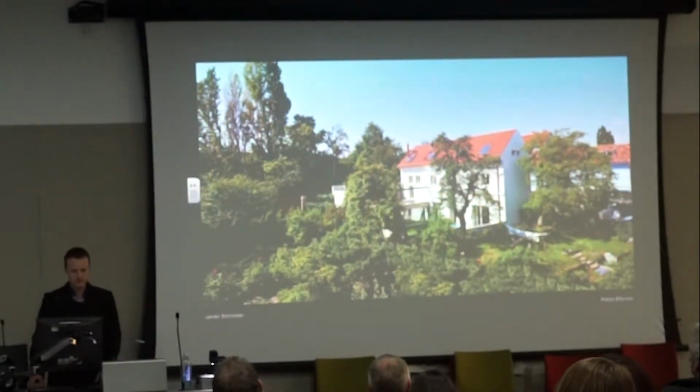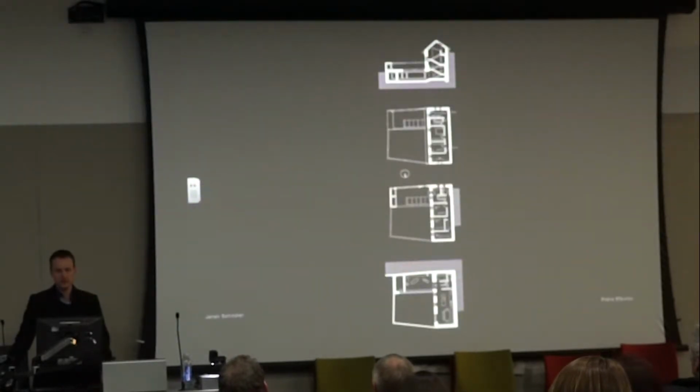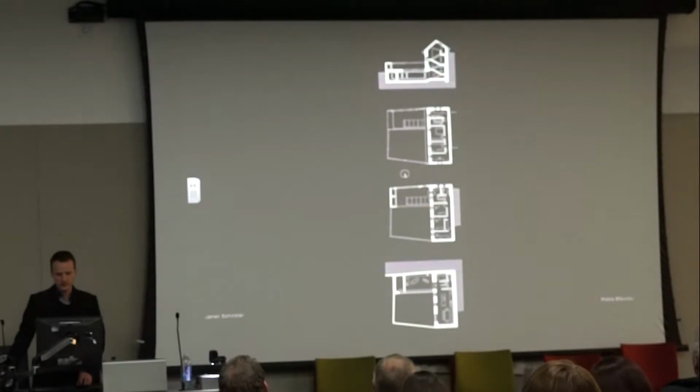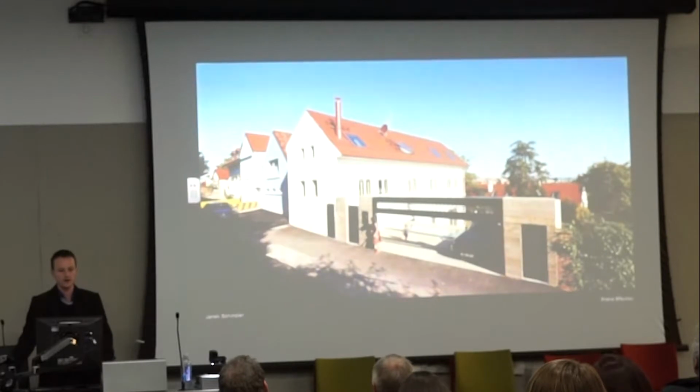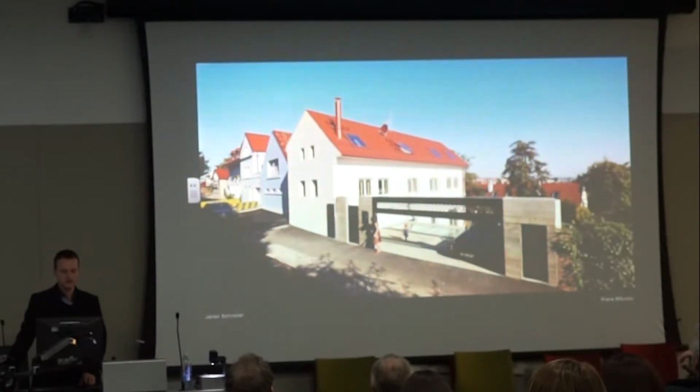This is the house which is just 1 kilometer away from the Prague Castle, in an old medieval residential area in Prague. The house is actually a restoration of an old part, and the owner, the client, is the architect at the same time, Jan Schindler.